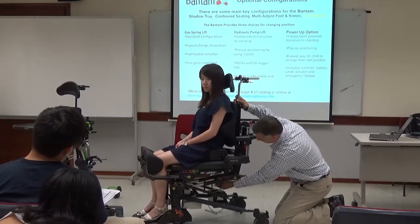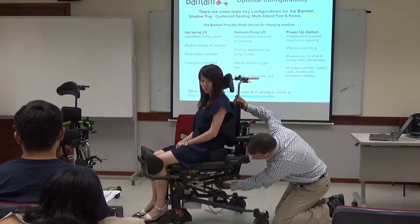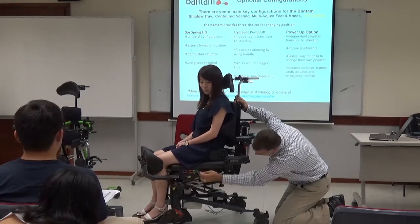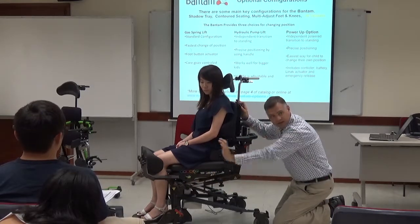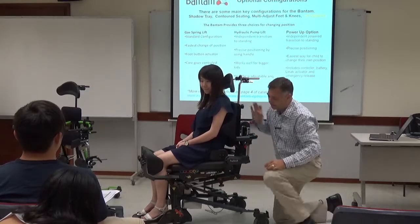So green with green. If I was going to change it to 1 inch shorter, I would take this to yellow, and then I would push this in and push that to yellow. So that's the seat depth adjustment.